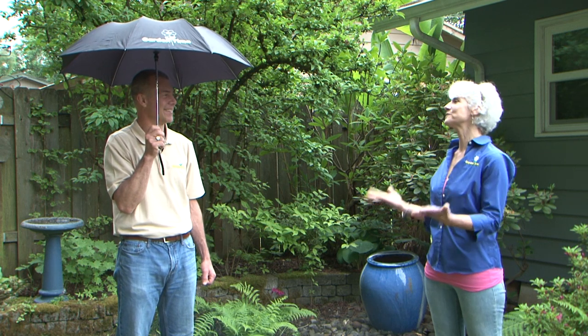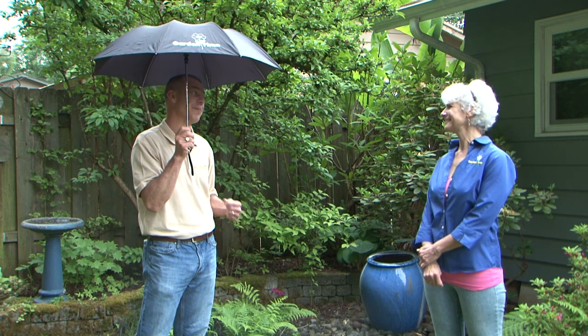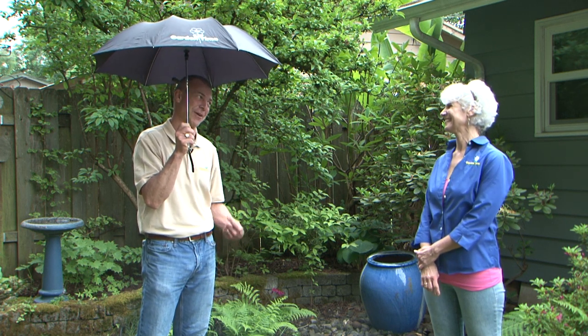So Ryan, what is with the umbrella? Well, Judy, I know the Rose Festival parade has been canceled, but I also know it's Mother Nature in Oregon at Rose Festival time, so I'm prepared.